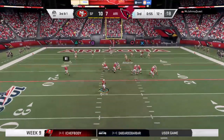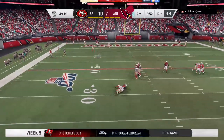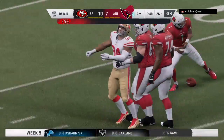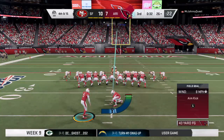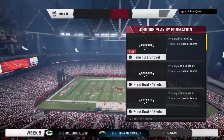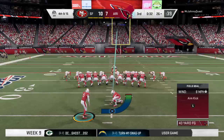Murray to throw on 3rd and 1. And a big loss here as he's taken down. Solomon Thomas, he's the one to get him, and that is sack number 7 for him on the year. A 43-yard attempt. And now before they run this 4th down play, we're going to get a timeout. It's just their first, so 2 remaining as they burn one here in this third quarter.